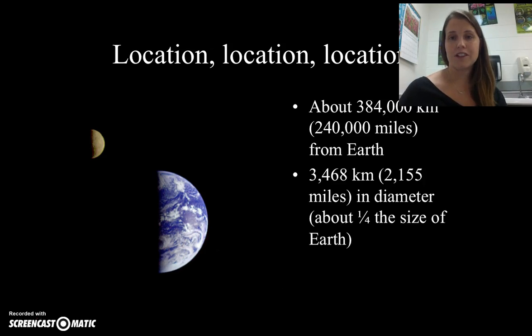Location, location, location. So we are about 240,000 miles from the moon, or the moon is about 240,000 miles from us, or 384,000 kilometers, and it is about 1/4 the size of the Earth.